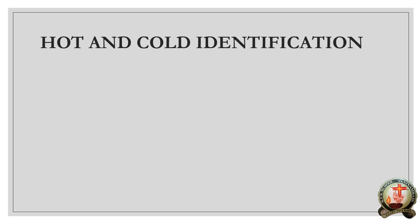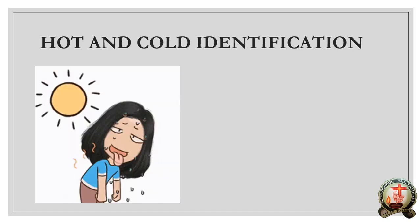Imagine there were two children named Bujo and Paheli. They both are living in different regions. Here, consider this girl as Paheli. What do you observe from this picture? There is some sunlight over here, and as you can see, she is sweating heavily. So which means she is living in a place where it is too hot.